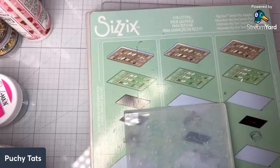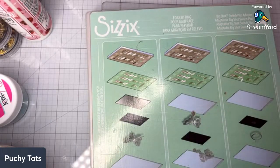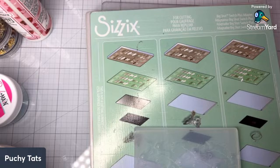No way, Amber. My craft room is always a mess. I don't think that I'm ever going to do one. My craft room never stays clean. I have not had a chance to really get my craft room to where I want it. And I don't think I want to be sharing it, guys. It's just too much.